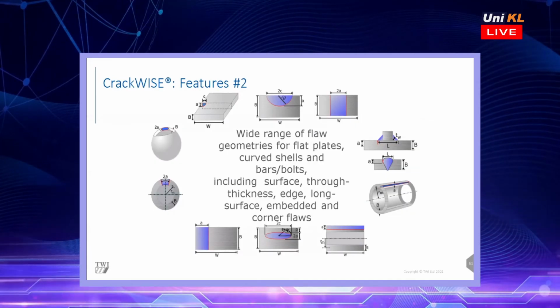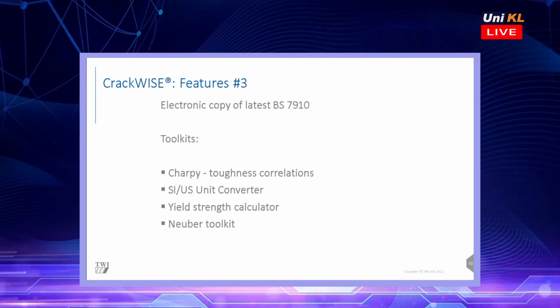So the second feature I want to mention about Crackwise is that you can address different geometries and a wide range of flaws, be it plate or pipe, or nozzle or sphere or bar, and the flaws you can calculate, because they will all have different impact on your structural integrity, and also they will have different growth rate. They can be surface flaws, through thickness flaws, edge flaws, longitudinal along the surface, embedded flaws, or corner flaws. And these are some additional toolkits for you to input and calculate the material properties.